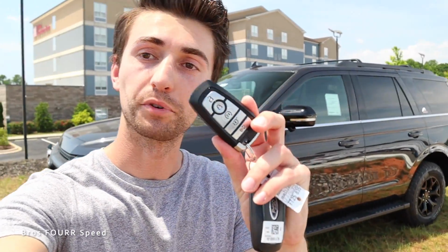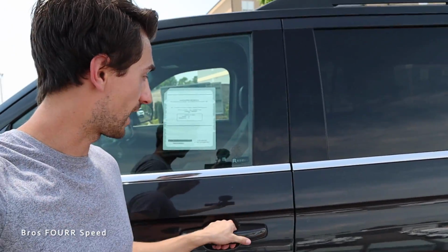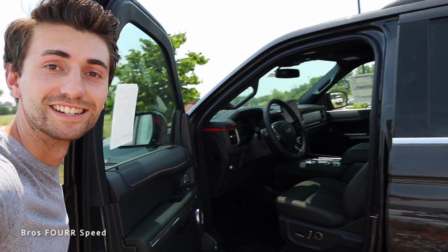So we have the Ford key fob, pretty typical. We have remote start: after locking the vehicle, double tap on the engine start/stop button. The V6 roars to life, not really much sound to it, but then pressing the button once it shuts off, and then I can just grab the door handle, unlock it. We can check out the interior.